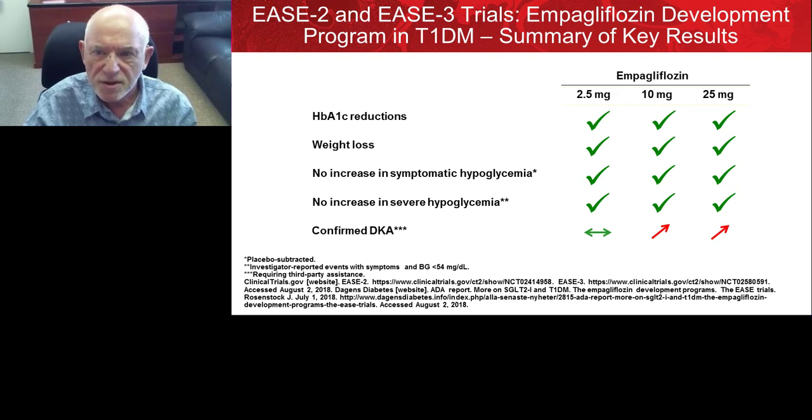With the 2.5, 10, and 25 milligram doses, weight loss occurred. There was no increase in symptomatic hypoglycemia and no increase in severe hypoglycemia. The only adverse event of note was confirmed DKA, which did occur in the two highest doses, the 10 and 25 milligrams, but not at the 2.5 milligram dose.